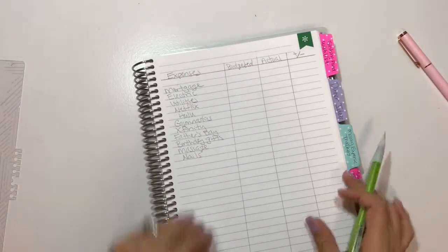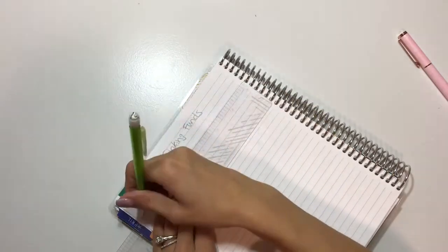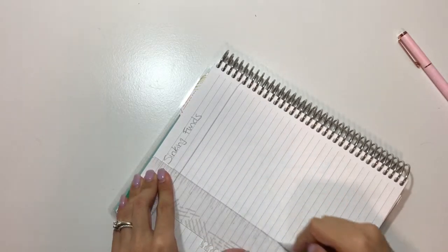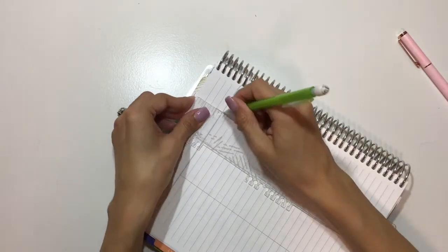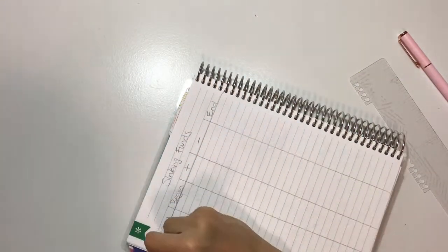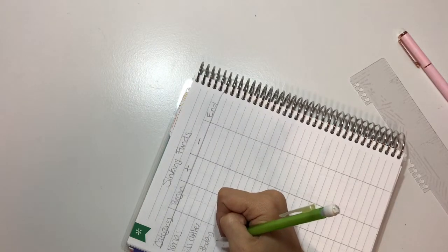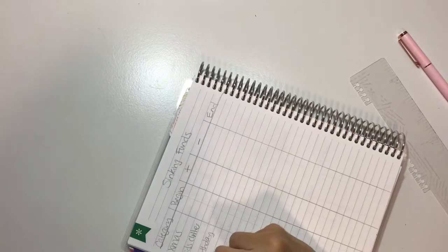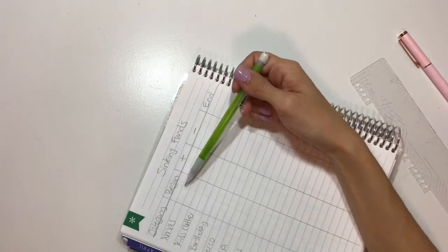So, yep, that is my setup. Oh, and okay, the last thing that I record are my sinking funds. I believe that's all of my sinking funds. I'm not going to fill this out right now.